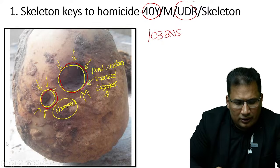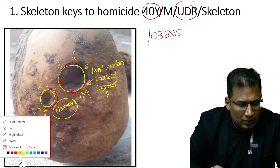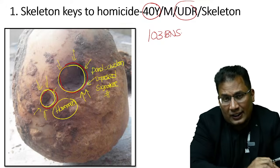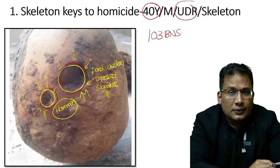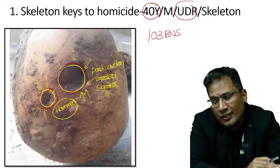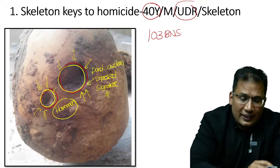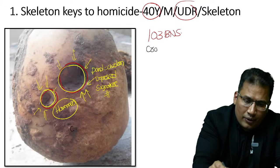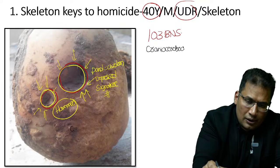So later the accused were arrested and they were sent to jail. The postmortem was conducted as per the law, as per 194 BNSS. So the cause of death in this case, craniocerebral injury.